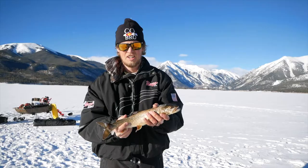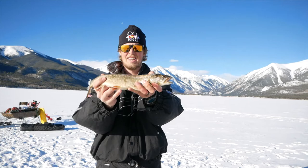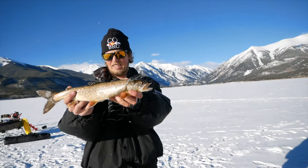First laker of the day. Caught this on that same DNA rainbow tube. It's a decent sized laker, I would say 16 inches maybe, something like that. We'll measure him and find out. But we're just getting ready to get the day started here at Twin Lakes.